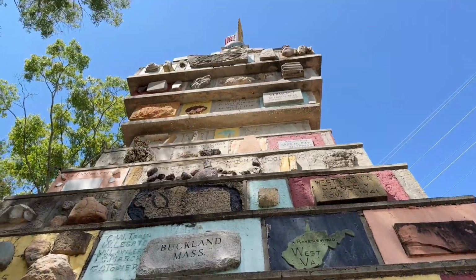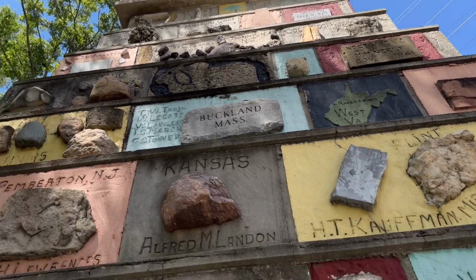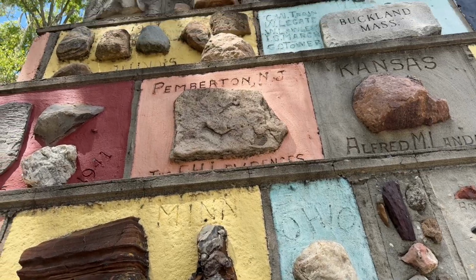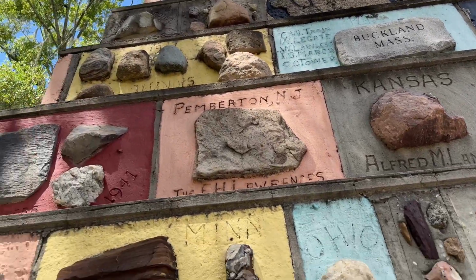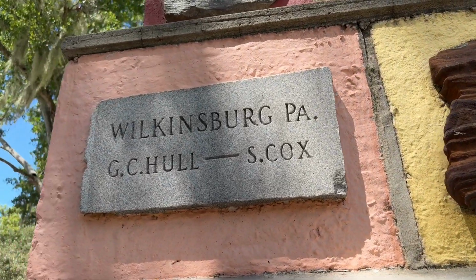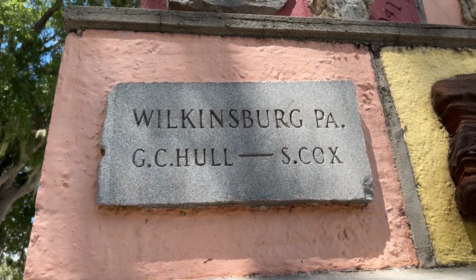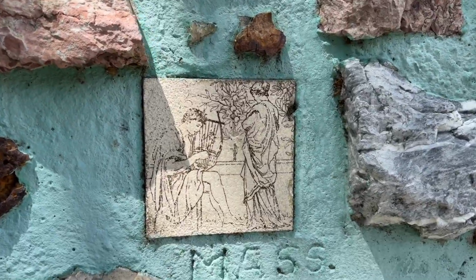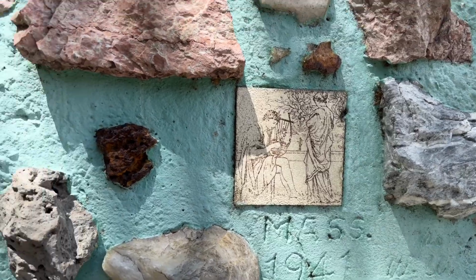Again, you can't really get way up there. There's so many up there I can't really read or take a look at, unfortunately, but you can at least get a little bit closer to see the Ohio stone and the Pemberton, New Jersey stone and all the little stones and rocks around here. There's some more Wilkinsburg, Pennsylvania. Look at that, some more Pennsylvania. I just keep finding Pennsylvania popping up all over the place. Look at that really cool tile right there, kind of like a Greek sort of tile. That is neat.